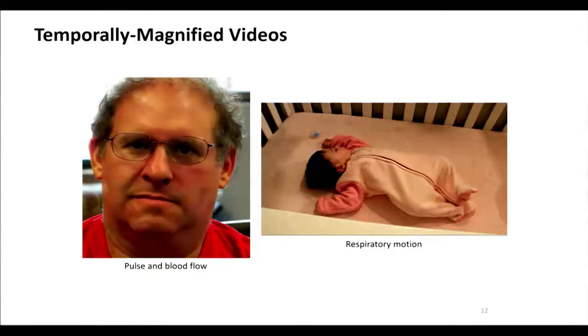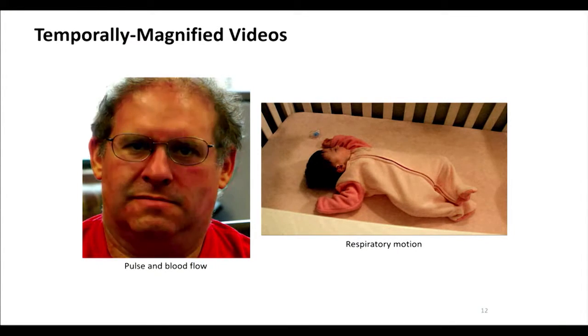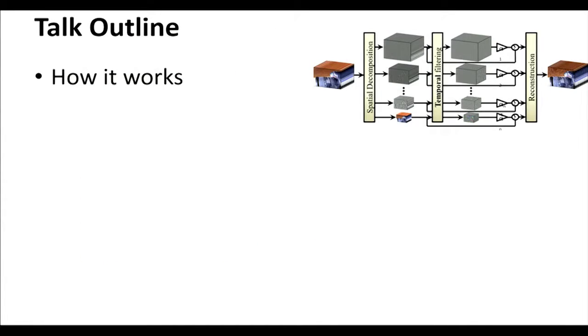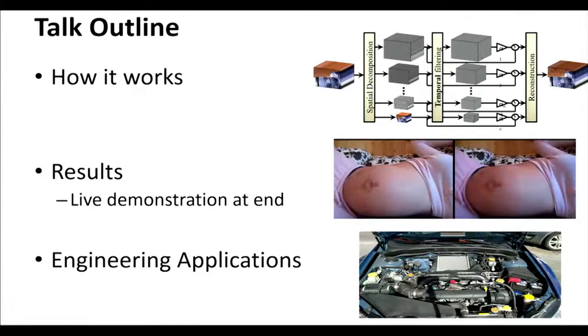Here are those two videos again. They were captured with ordinary DSLR cameras, and our technique is entirely in software and can be used to process any video. In this talk, I'll first go over how these techniques work, then I'll show some results, and we'll give you a live demonstration at the very end of the talk. And in the second half, Justin will present some engineering applications of this new type of microscope.